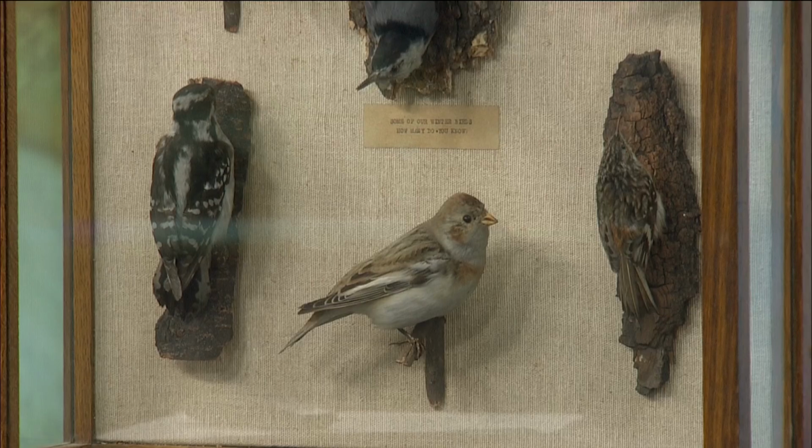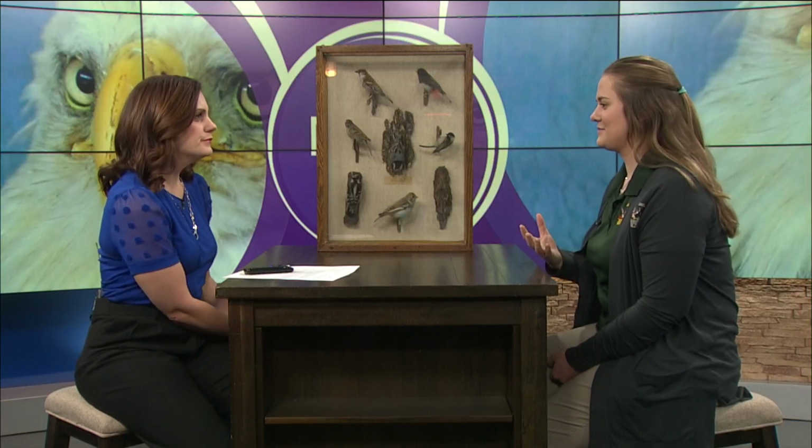What about birds of prey? Do we see them this time of year as well? Yes, a great time to see some of our birds of prey. We have some winter visitors like a short-eared owl and northern harriers. Great time to see them right now. But right now, one of my favorite species to look out for is our bald eagle. Everybody knows, so majestic, great to see.